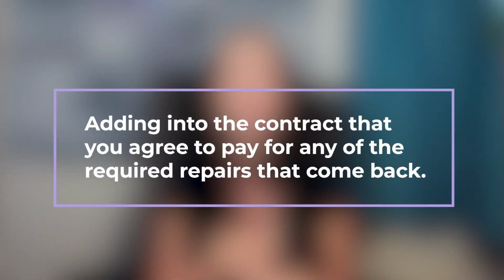But if you are using an FHA or VA loan, something you could do to make your offer stronger is adding into the contract that you agree to pay for any of the required repairs that come back. The sellers want to pay as little as possible for any repairs, so if you agree to pay for them, hopefully they'll feel a little bit more comfortable accepting an FHA or VA loan.